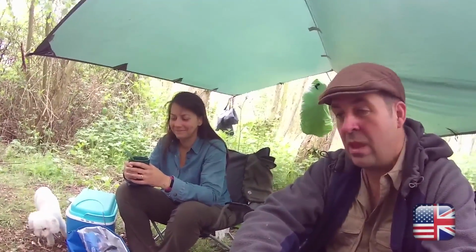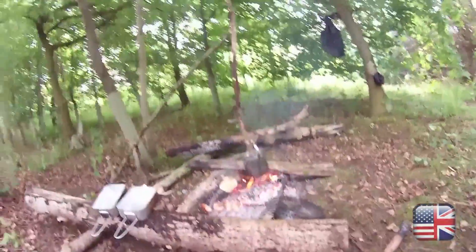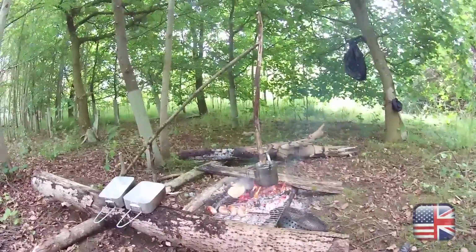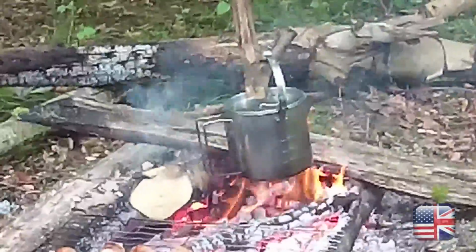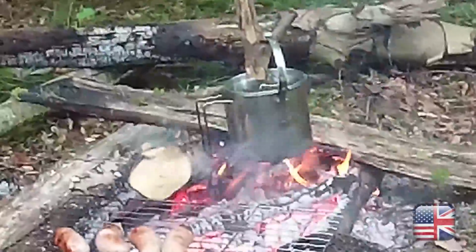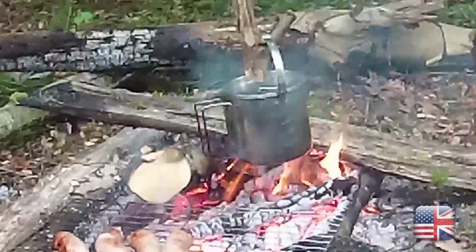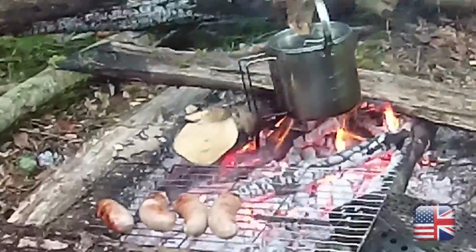Right folks, Brandy has made a beautiful cup of tea and a cup of Joe coffee for herself. Let me zoom into it if I can, guys. We've got our sausages on now as well, and inside that pot are our eggs boiling away nicely. We're going to have boiled eggs, sausages and beans. We've got some muffins as well, basically baps, barm cakes, whatever you want to call them.